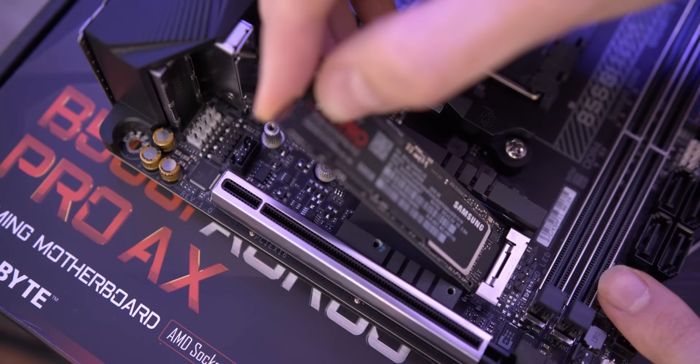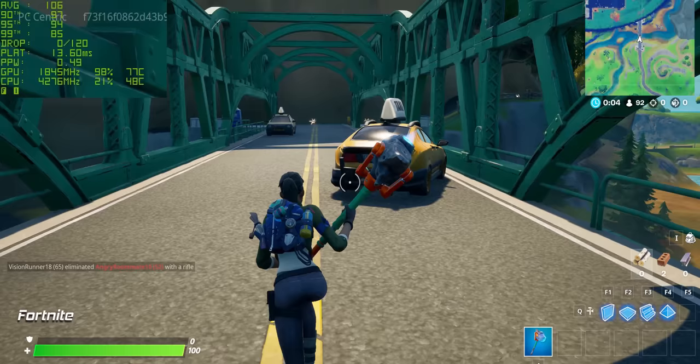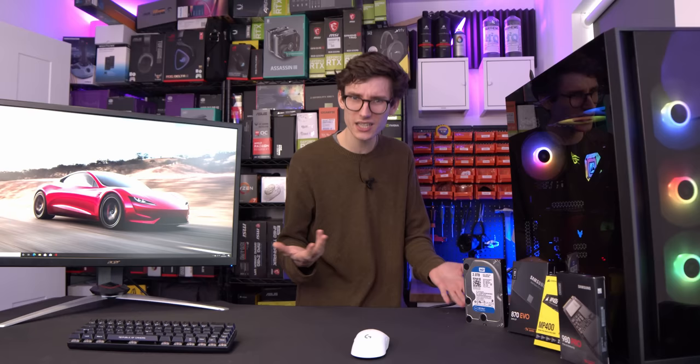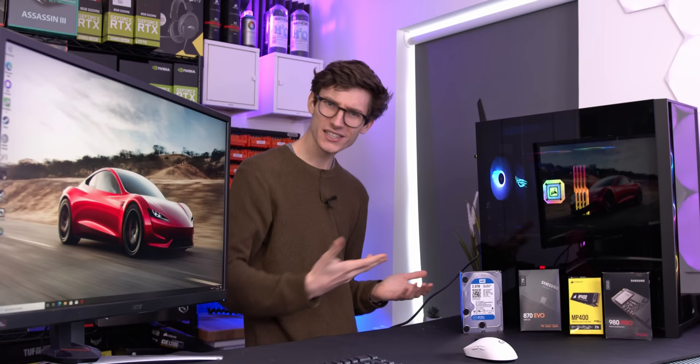But is that actually going to translate into a better gaming experience? Because in terms of FPS, it's not really going to make any difference. There are some games where there are some weird bottlenecks, but generally speaking, no. So it's all going to come down to load speeds. So let me introduce you to our contenders.